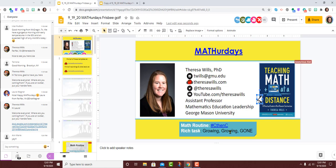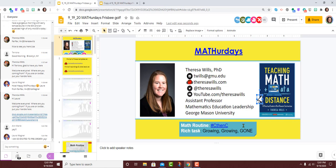Today's routine comes from a Twitter hashtag that I've been following, Seed and See. And so you'll get to explore that. And our rich task is called Growing, Growing, Gone. And this task is really meant for grades 2 through Algebra 1. Different grade levels will access it in a different way.